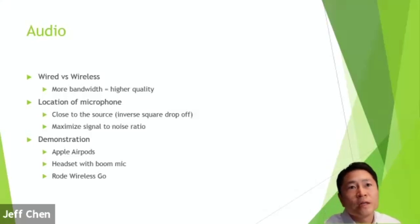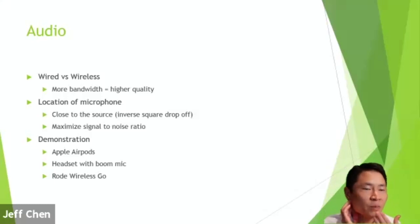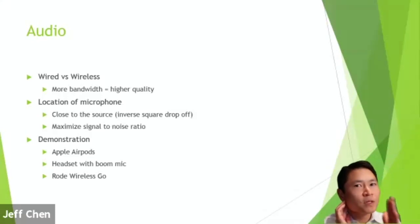The other thing about the AirPods was the location. When they're hanging off your ear, they're kind of far from your mouth, and you're talking this way. The sound is just not quite there. They do all sorts of tricks in algorithms and programming to try to compensate for that. But you can't really get around physics, right? The sound drops off at a rate of inverse square, which is to say it drops off very fast. So you want to be as close to the source as possible.